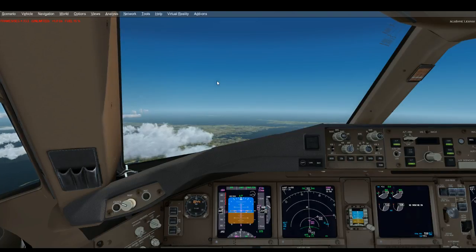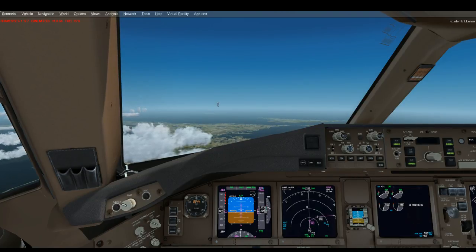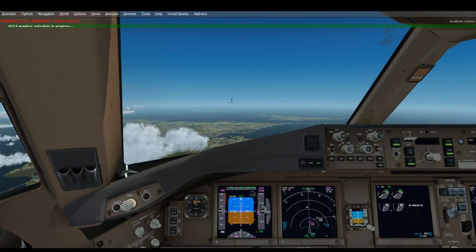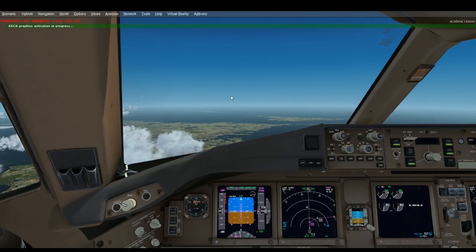Boston Center, Delta 26, can I leave for a few moments to listen to the ATIS for New York? I'm sorry, calling say again. Delta 26, can I leave for a few moments to listen to the ATIS for New York? Delta 26, if you're saying you want to step off the frequency, that is approved. Report when you're back on. Roger, approved, report back on, Delta 26, thank you, sir.